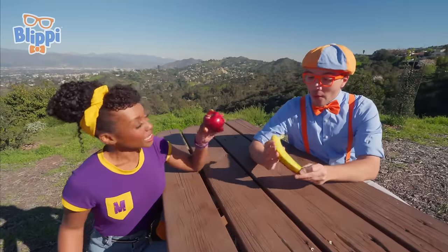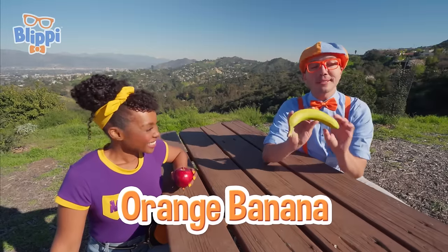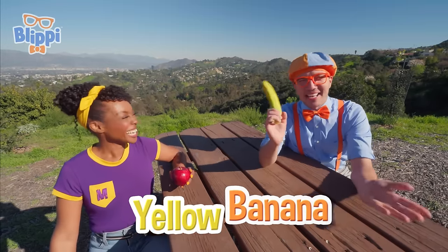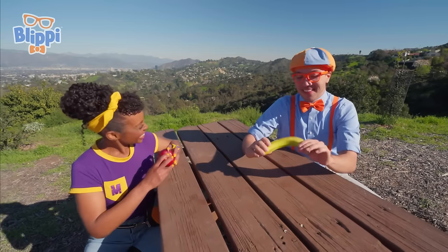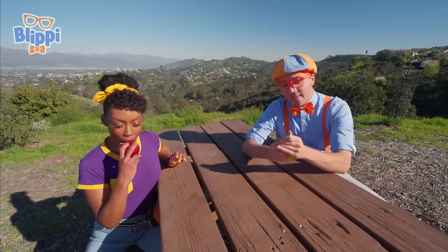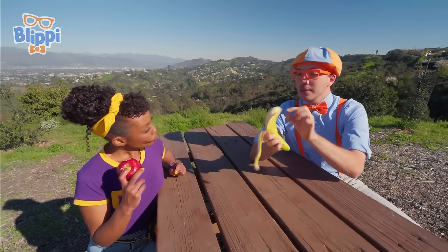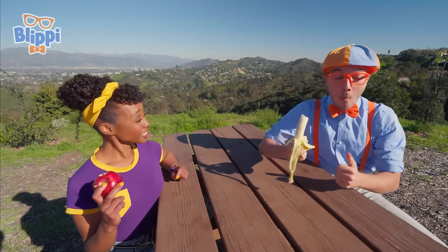Whoa. Look at this bright red apple. Oh, and I have a bright orange banana. Wait a minute. Orange? It's a yellow banana. Yeah, that's one of my favorite colors. Well, this definitely is going to be a tasty snack for me. Oh, got to just peel it. And then take a bite. Oh, how's your apple? Delicious. How's your nana?